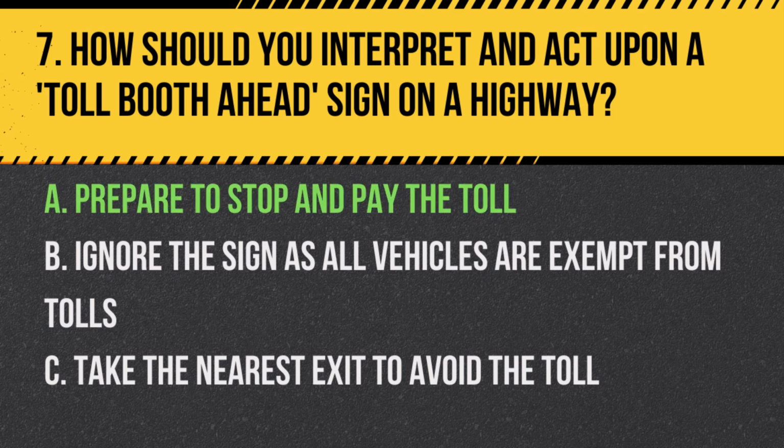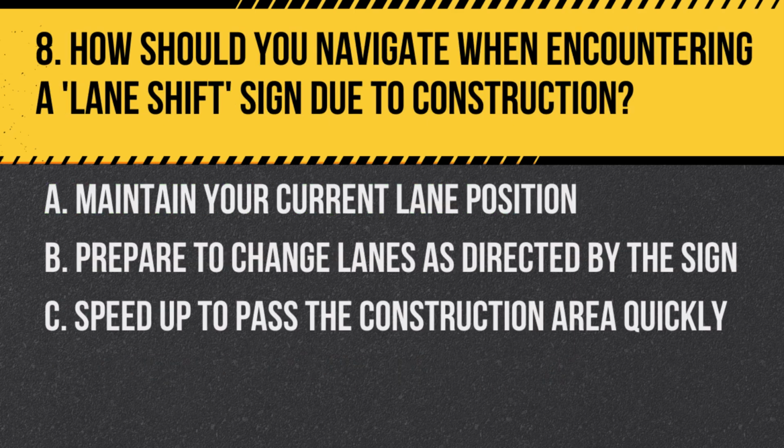Answer: A. Prepare to stop and pay the toll. This sign indicates that a toll booth is coming up, and drivers should be ready to stop and pay the toll.